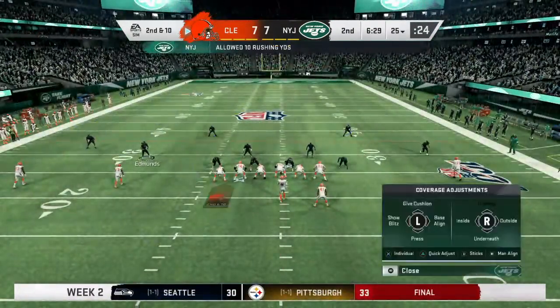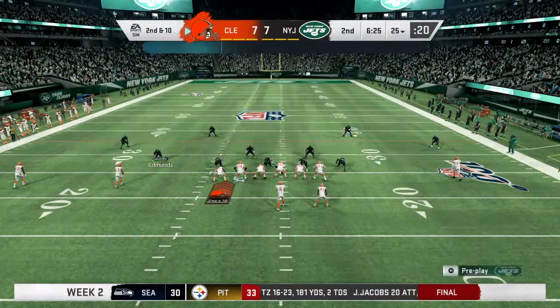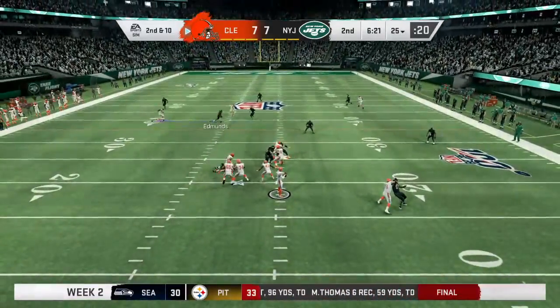So the last one didn't bother you too much last time. No, because it's exactly what you're supposed to do. You can't have good field position and not try to take advantage of it. Sometimes the defense makes a good play, too.